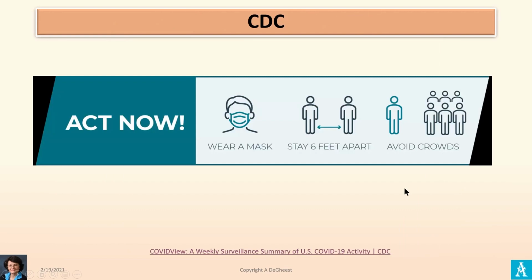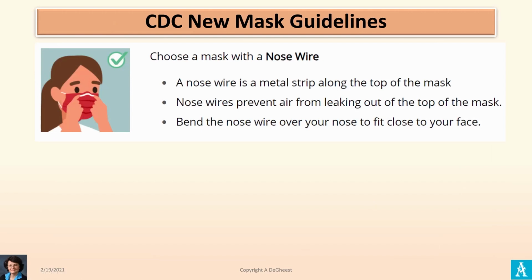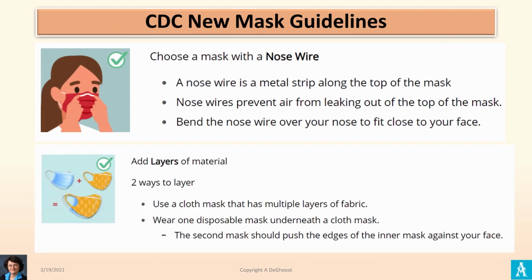So the CDC, under the new leadership, has issued some new guidelines about wearing masks and really educating the population about this triangle. First, you should try to get a mask that has a nose wire. It allows you to get a really good fit around your nose. It's also much easier if you wear glasses, to decrease the fogging of your glasses. Also, they recommend that you add layers of materials, have at least two layers. One of the best ways that's available is to get a mask that has a disposable filter at 2.5 microns in between the cloth materials.